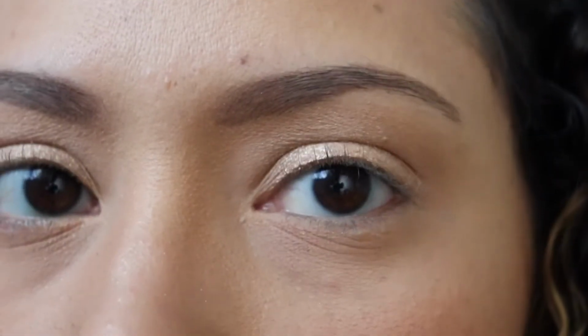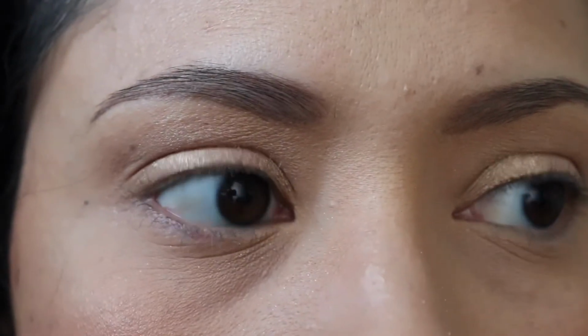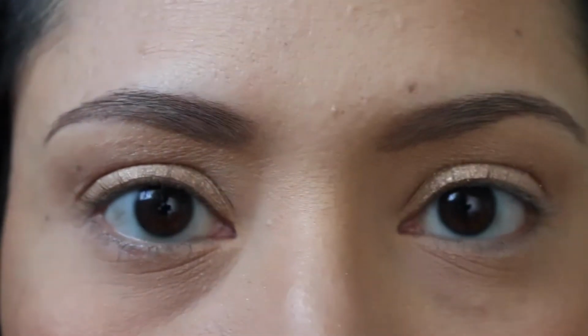Let's do a close-up so you guys can see. Here's a closer look at my brows, how they look. And I love them. I love how they came out.